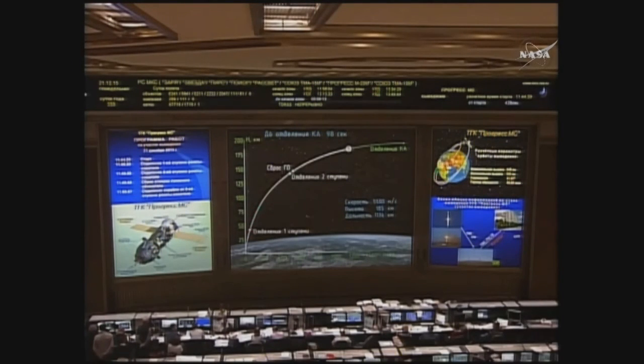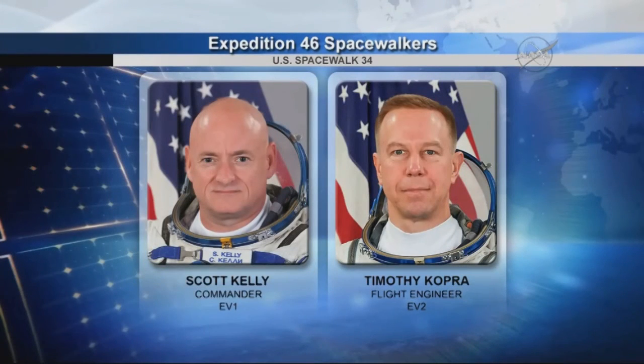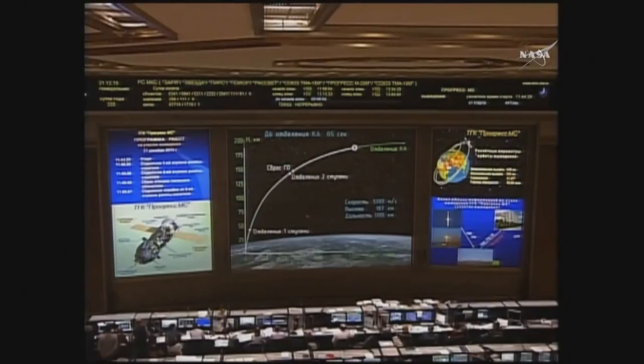As the launch occurred, our two spacewalkers for today, Scott Kelly and Tim Kopra, completed their suit-up procedures. They are in the equipment lock section of the Quest airlock, not monitoring this activity at the moment. They have other things on their mind. They'll be informed of the Progress launch in due course.